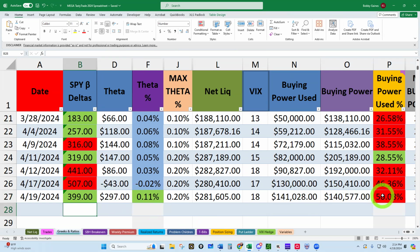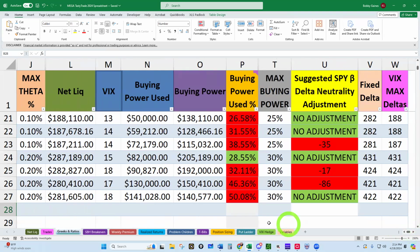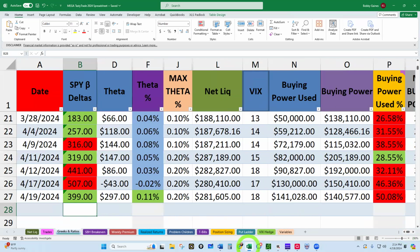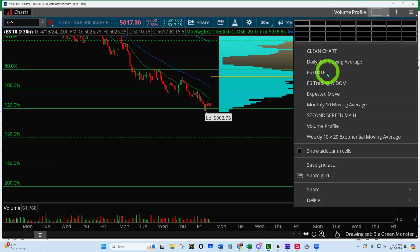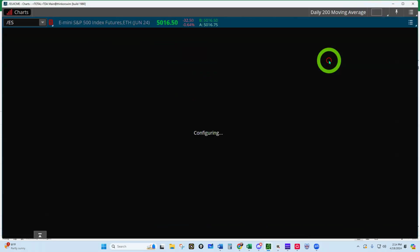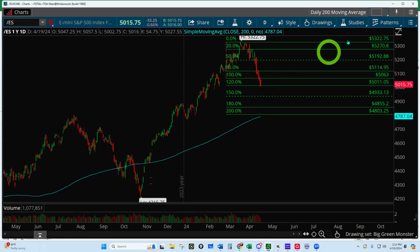Okay, and we're using 50% of our buying power. Y'all, to me, this looks like a healthy portfolio. Using 50% of our buying power, no adjustment there. We can use up to 50% as long as what? Couple of things. We have to have the price above its 200 moving day average. Well, we're getting close to the 200 moving day average, but we're still above it.